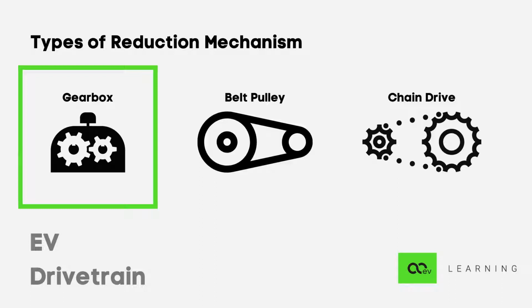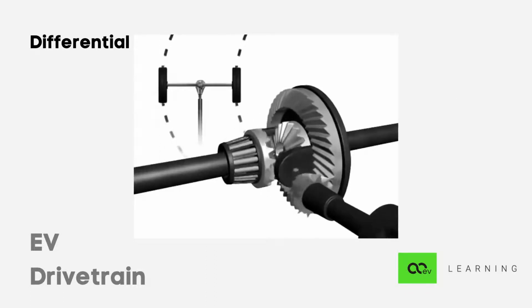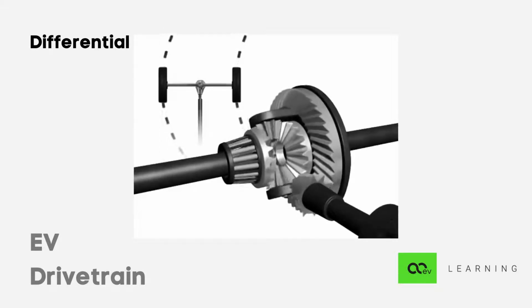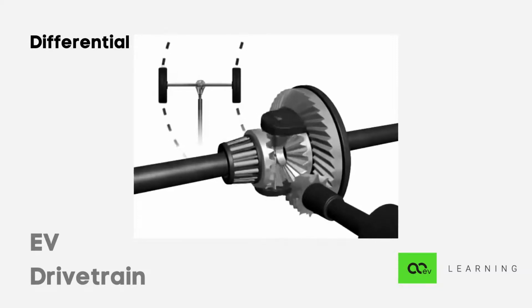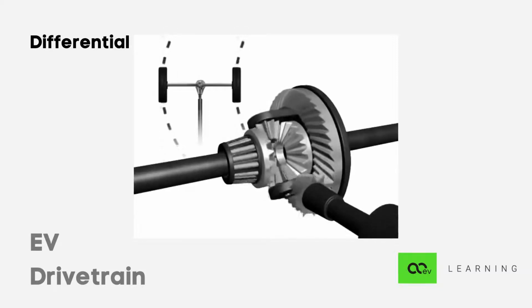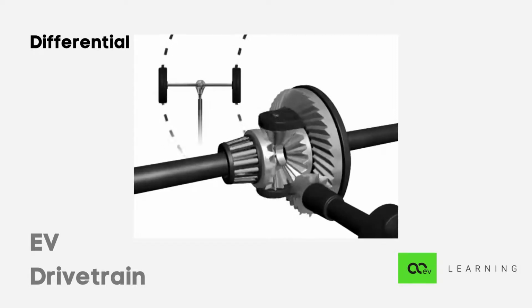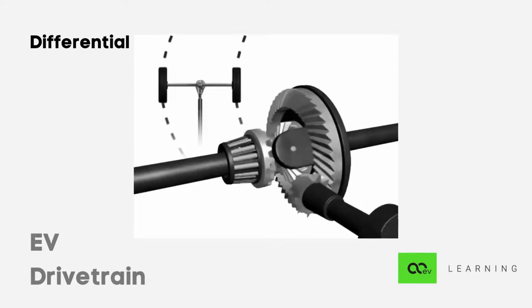Before we get into a detailed understanding of the drive ratio, let's understand what a differential is. Now this reduced RPM must be supplied to a minimum of two wheels either on the front or the rear. While taking a turn, the inner wheel of the vehicle will rotate less as it is tracing a smaller radius circumference, while the outer wheel will spin more because it will be tracing a higher radius circumference.